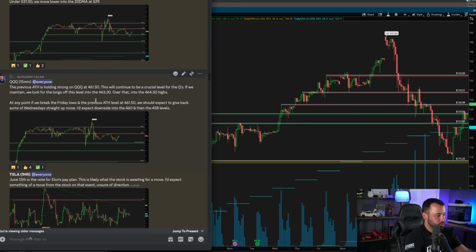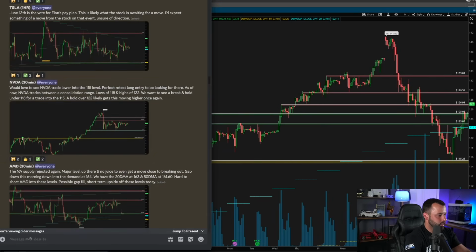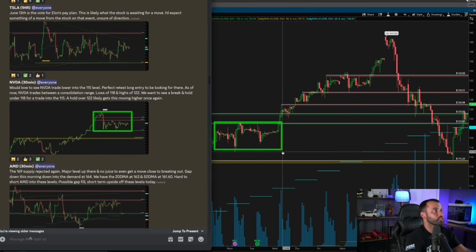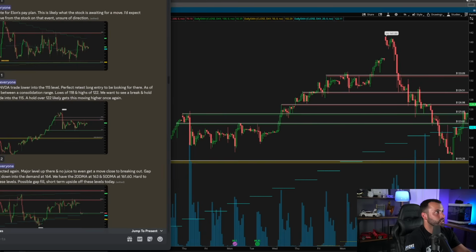So as you guys saw in the intro, this is our Discord community where we post analysis every morning. This is our Desi TA section, daily analysis, and this was back on June 10th at 7:33 a.m. Here is our NVIDIA analysis right here, and you can see this area is right around here on your charts, guys. So just to line it up for you, I'll move this over.